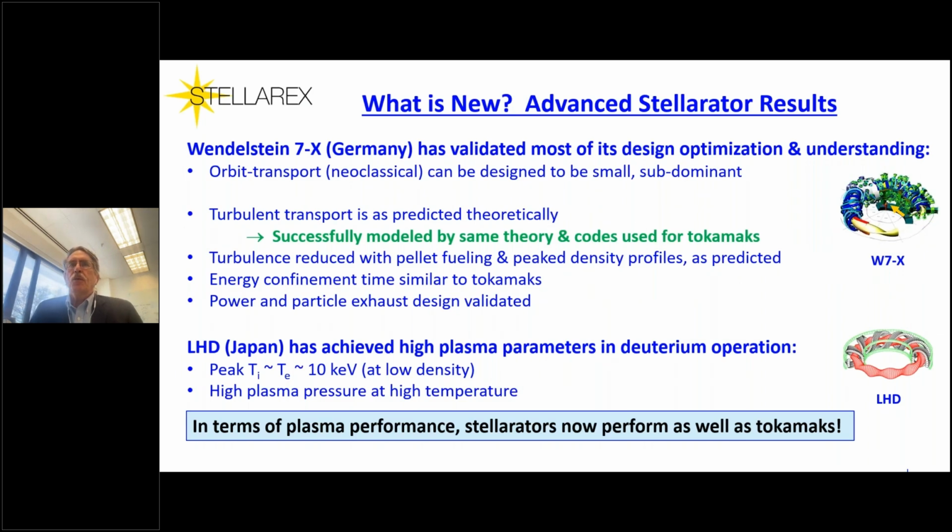So what is new? Why is now the time to pursue this? There have been a number of new results regarding stellarators that have come to fruition very recently. Amongst them is the Wendelstein 7-X experiment in Germany, which started about 5 years ago and has now systematically validated almost all of its design choices and design optimization activities that led to the specific design that they made.